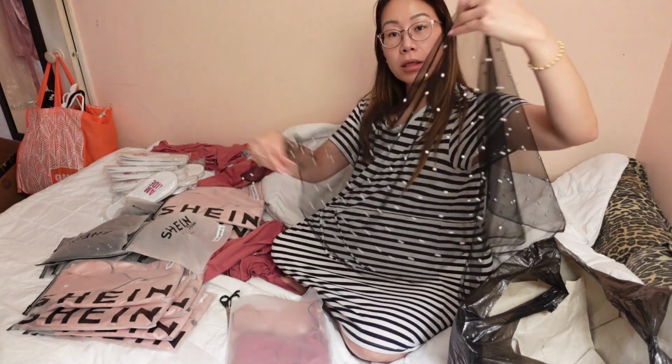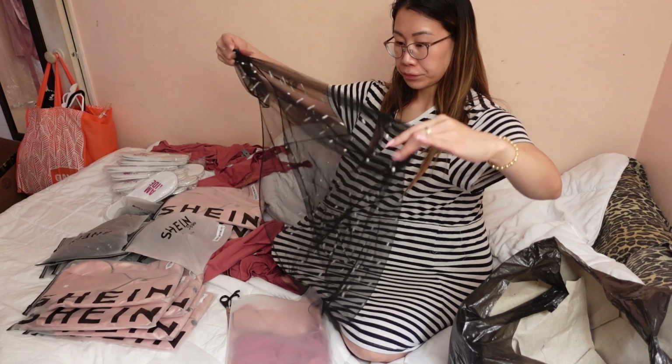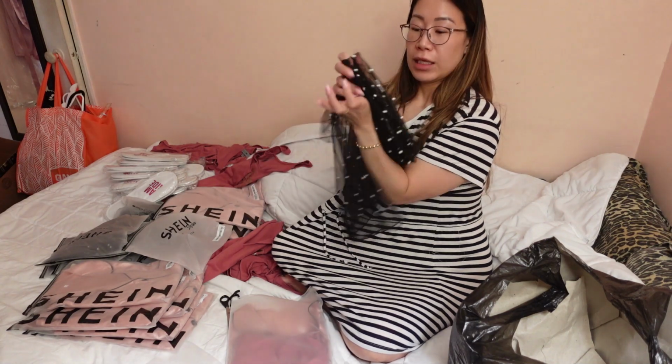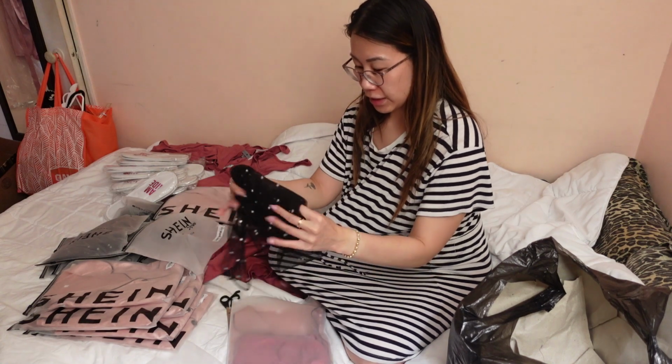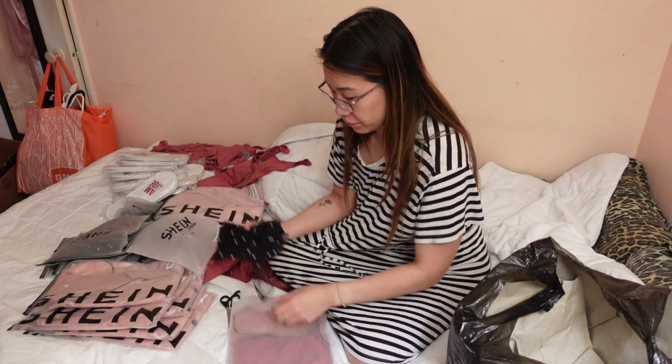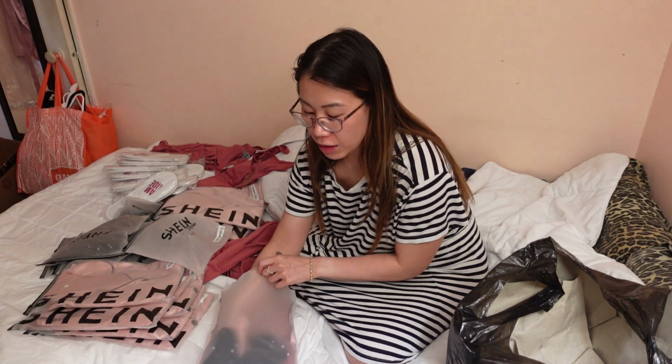This is for the yacht. Our theme is black, like grown and sexy. I think that's the theme. I wanted to do a Bond girl, but then I had to buy like fake guns and I was like, nah.